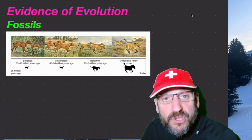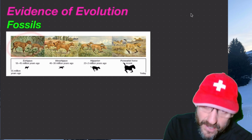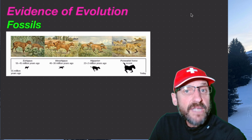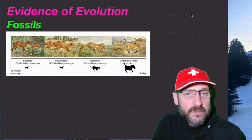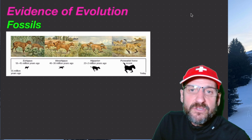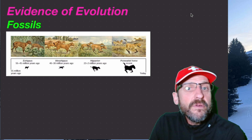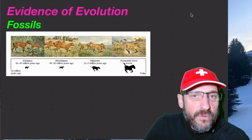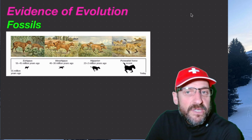As Earth's climate shifted from a wooded forest, see here, the wooded forest, to open prairies, horse teeth and leg bones adapted for nibbling tough grasses and sprinting away from predators. Over time, these evolving horses' relatives branched out in all sorts of directions. We call that adaptive radiation. But only one genus, Equus, survives in multiple species today.